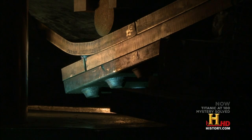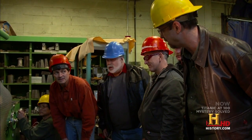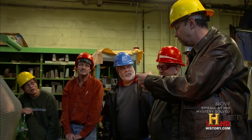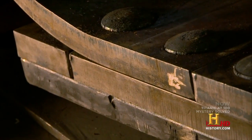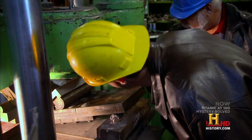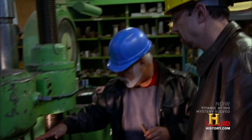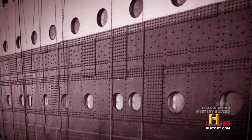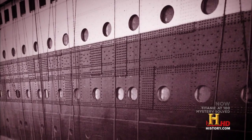The idea of the rivets just unzipping, I don't see that yet. No, not at all. As a single rivet failed, the other rivets picked up the load, and they failed. No unzipping of rivets, and if anything, the modified seam is even stronger than the original. From rivet to rivet. Neither the seam nor the rivets appears to be a fatal flaw.